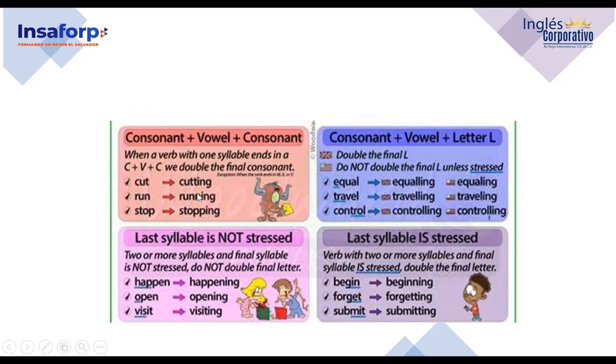Just be careful with those. Also tenemos consonant, vowel, plus letter R. Aquí tenemos equal, yes, travel, and control. Okay? So this one, we have the spelling: double the last consonant. This is like British. Pero in English, American English from the US, pues a veces usted lo va a encontrar sin esa doble L. Okay? Just keep in mind though. So you can have it.